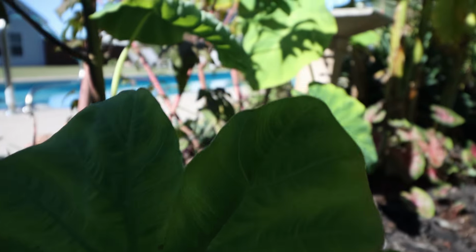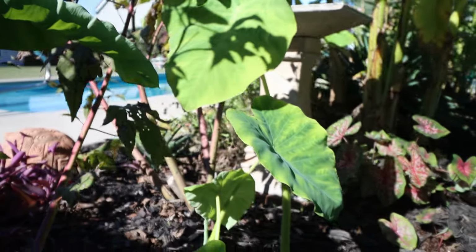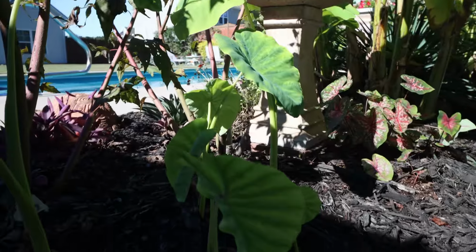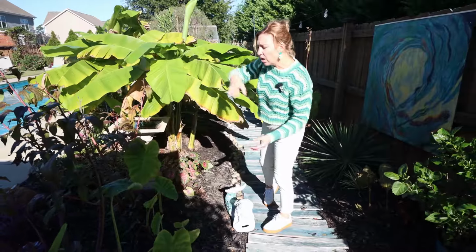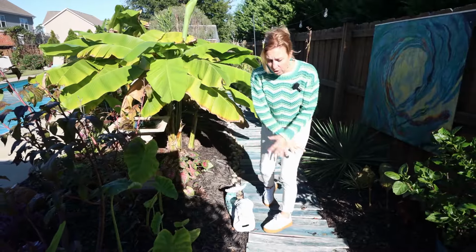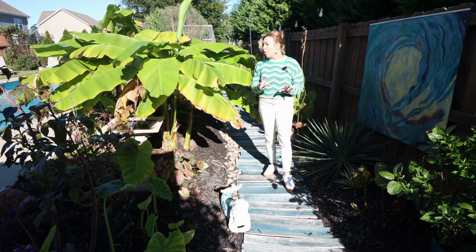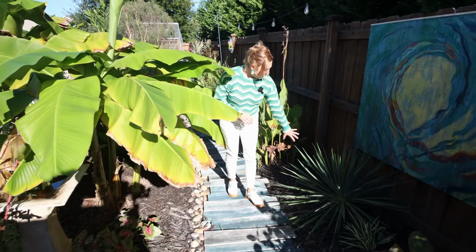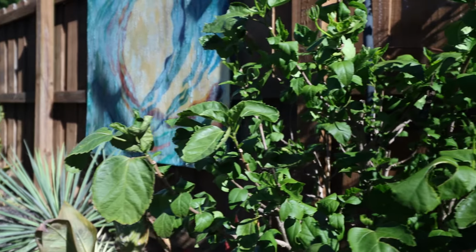Now my elephant ears, to start off the pathway, did terribly this year. None of them got big. Last year I had them over here, you know, 2-3 feet long, wide, extending over the boardwalk. It was not that way this year. The weather was just so wild for them. So I have some yuccas over on this side. Cool, no biggie. We've seen all of that before.